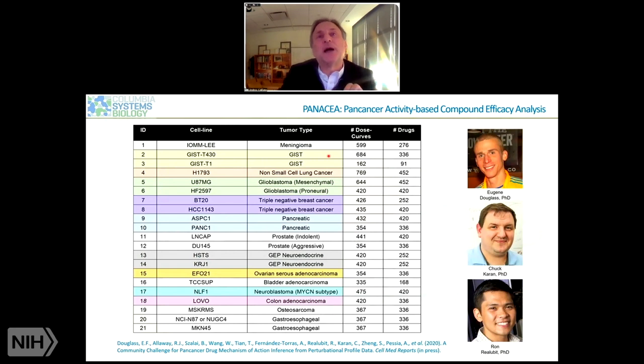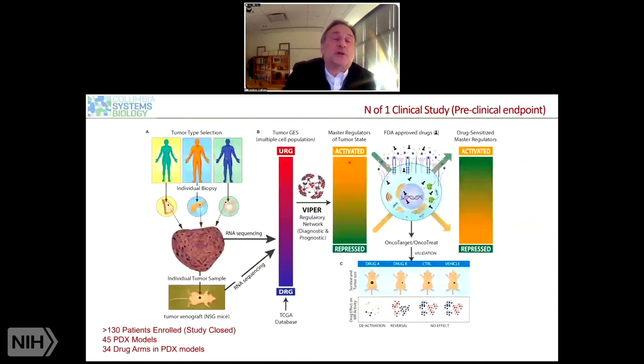And the perturbation was done at the 48-hour IC20 concentrations, basically the highest sublethal concentration of the drug you could achieve, so that you don't have confounding events from cell stress pathways or cell death pathways. And so this repertoire can now be used to make OncoTreat predictions in virtually any patient.